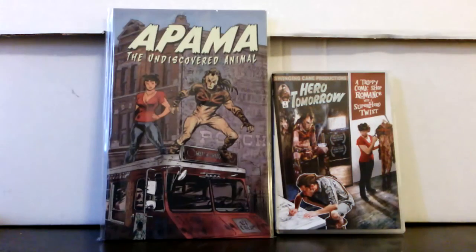and there's also a movie of the same character, I guess you could say, the Apama character. This is done by, I think he was the creator. He lives in my neighborhood, and the trade should be available at your local shop. It's distributed through Diamond now. It's a pretty cool read. I liked it a lot actually.